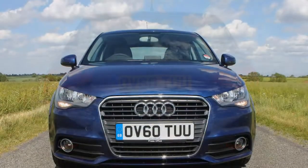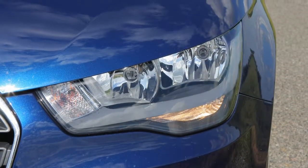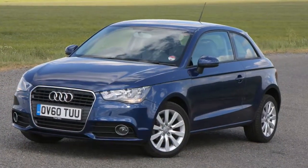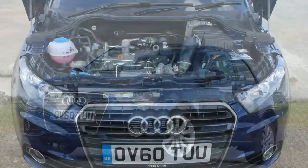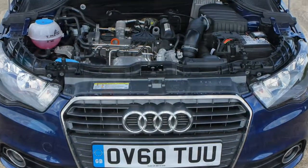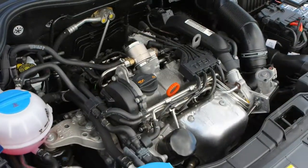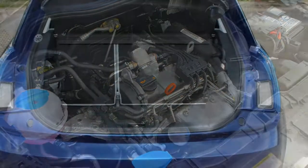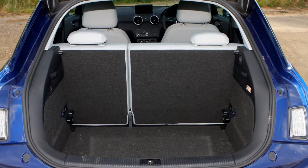Among the diesel options is the 1.6-liter TDI, which is capable of achieving 74 miles per gallon, according to Audi, along with CO2 emissions of just 99 g/km. This means annual tax prices are low, in addition to making it an even more viable selection for company car drivers. Facelifted in 2015, Audi A1 improvements.